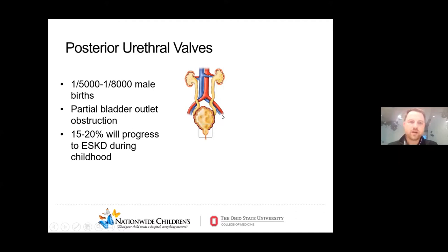What we know is that 15 to 20% of patients with posterior urethral valves will progress to end-stage kidney disease at some point during childhood. This number varies depending on how the study is done, but I think this is a pretty good estimate of what to expect when counseling families.